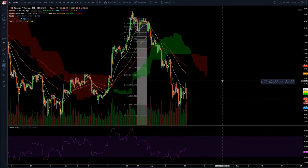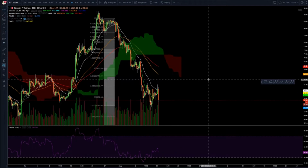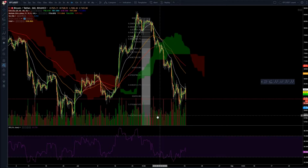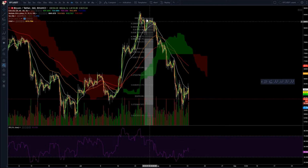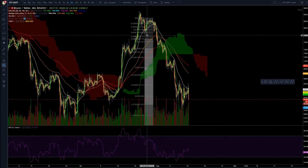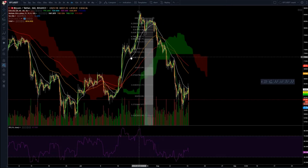However, that's too far to really look forward to, so just play it day by day, and that's all you can really do here, guys. But this is an extremely important one that you should put on your chart. Take your Fibonacci extension, take it from this top to this little bottom here. It's like a double top, right? And then to this, because this shows you all the levels.